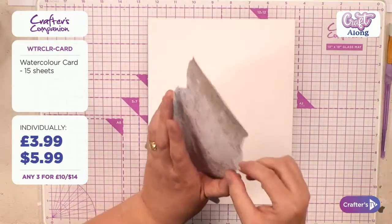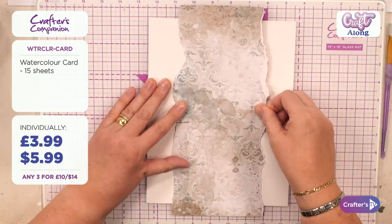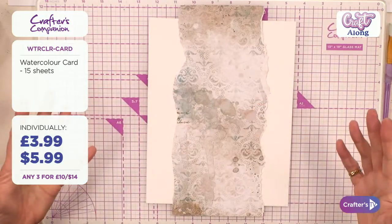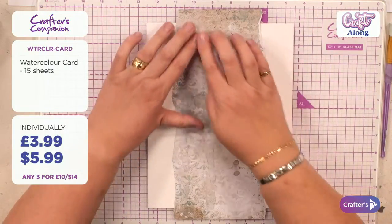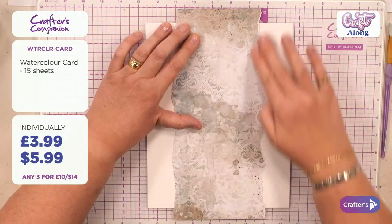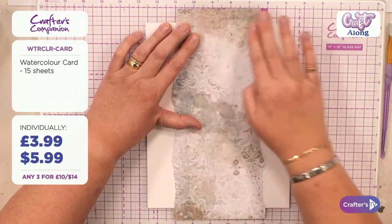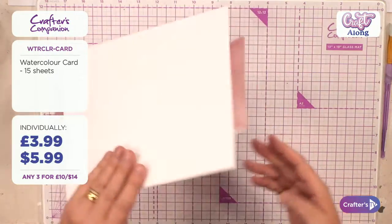Okie dokes, and then I'm just going to pop that right in the middle with a bit overhanging top and bottom. Yeah, no exact science, just so that you've got a bit of a white strip down either side, and when you're happy with it, you can seal that down. Okay. And then I'm going to turn it over.